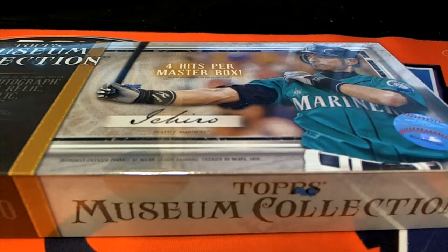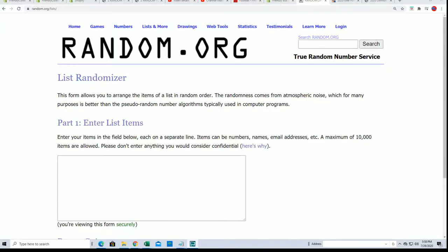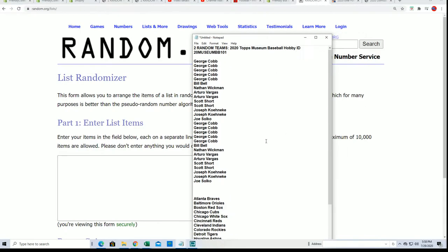Good luck, everybody. Museum baseball. This is going to be our box break, 101.